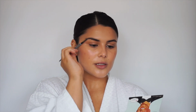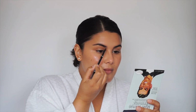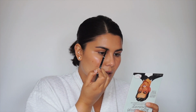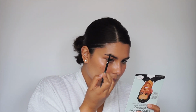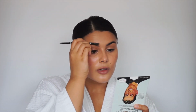So I just start by brushing up my brow hairs. And then I line them, brush them up, brow. So I kind of just go under my brow like that, and then I go on top. And then I brush it out.